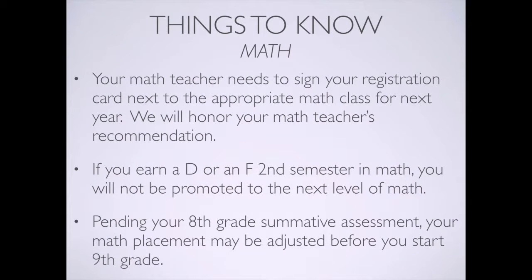Couple things I already hit on about math. Again, we do have the teacher signature box, and we do stick to that. That is the most important recommendation. They know you best and they know your abilities. Now, if you register now, which is in February, and then things don't go the way you like it and you end up with a D or an F in second semester 8th grade math, we may have to go back and change it. So just know that there is a pretty tight communication loop between middle schools and high schools, and the recommendation now can be subject to change depending on how the spring goes.